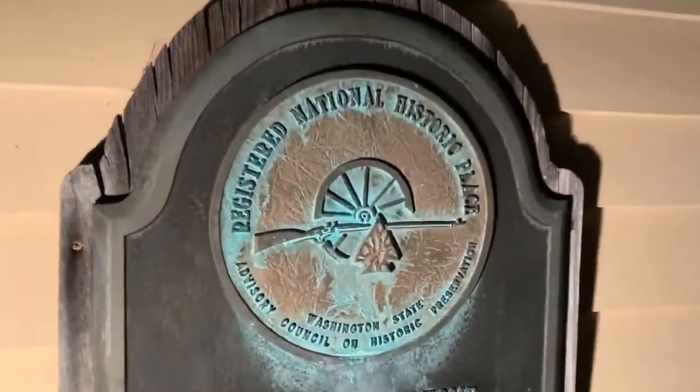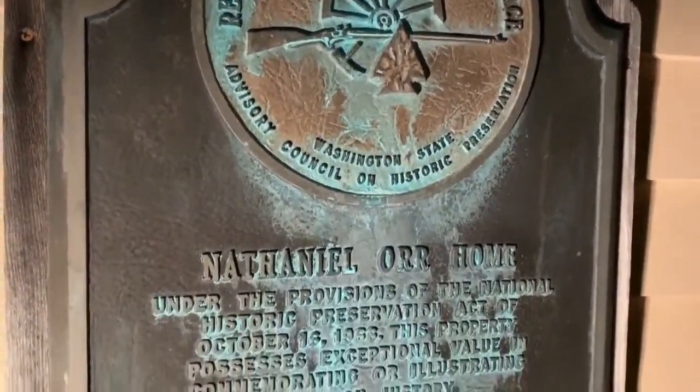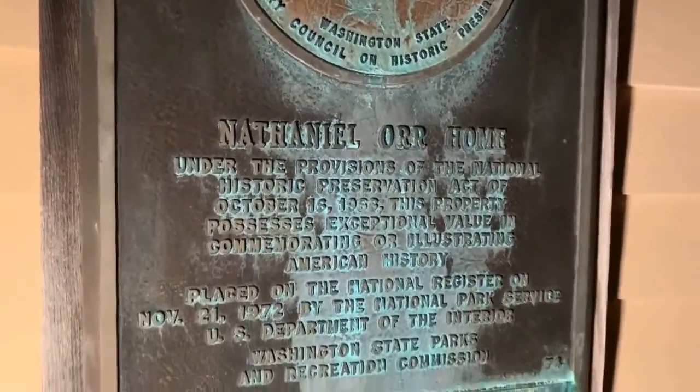Like I said, it's not just the home that remains intact, but everything around it too. The yew trees and the fruit trees and the orchard were planted by Nathaniel when they first moved out there. To have this place on the historic register is so fitting because it's more of a time capsule than anything else.